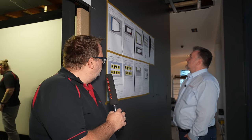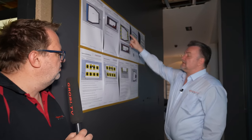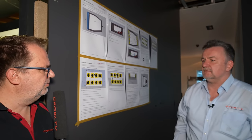Okay, also I see you've calculated the exact distances, in this case the angles, everything precisely, as it should be used for the technology.